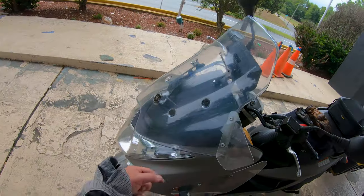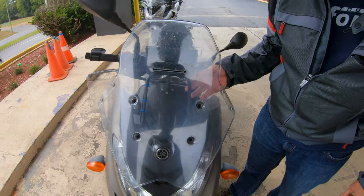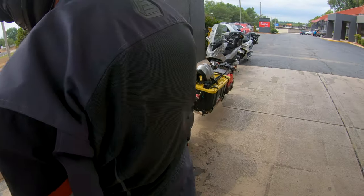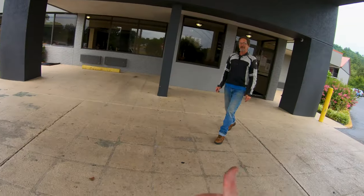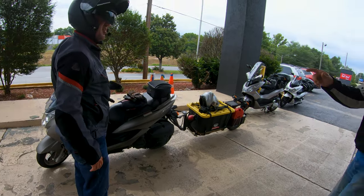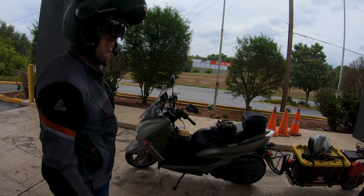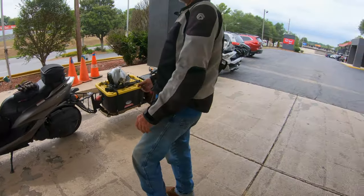Cool. You just built a mount coming right off the windshield frame. That's pretty slick. I like your GPS mount. Looks good. Well, I had it on the car, off to the side, yeah. Front and center is much better. Cool.